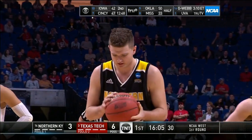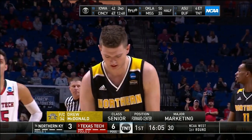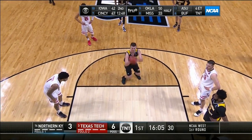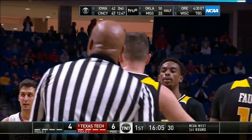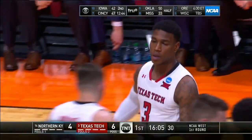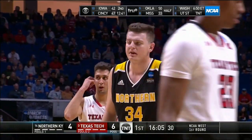Drew McDonald, a senior out of Cold Spring, Kentucky, played at Newport Catholic Center, and he has been sensational for this program. He's just the face of the franchise, basically, along with John Brannon, the coach. Well, I was talking to a couple players, and I asked what McDonald means to this team. He said that he's everything.